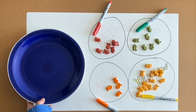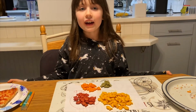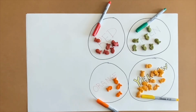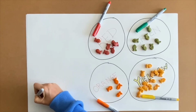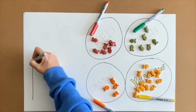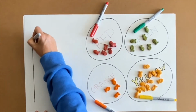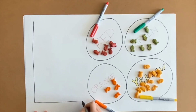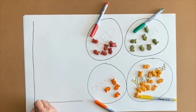Do you want to do a pattern next, or do you want to make a graph? Make a graph. A graph is a good way to organize and compare how many fish there are in each group. I'm going to start by drawing a graph. You can have your mom help you. All she has to do is draw one vertical line on the left and then one horizontal line along the bottom, like this.